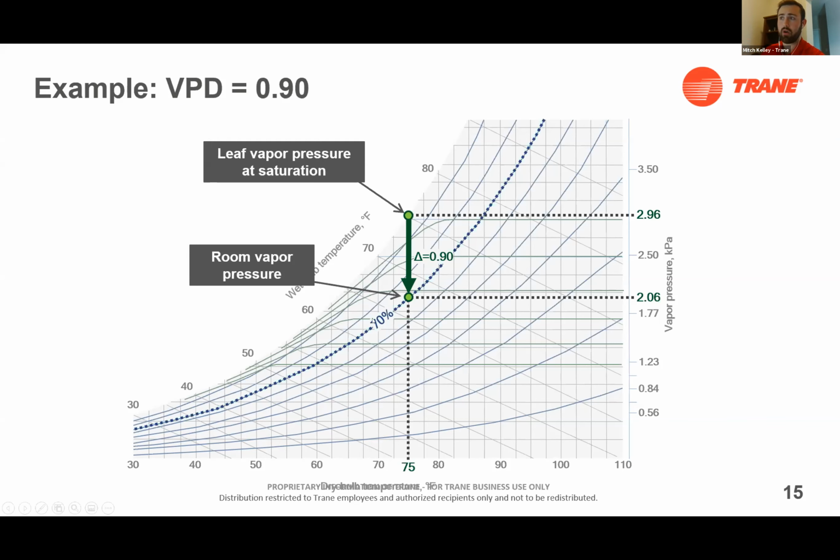Typically a sensor on the wall would measure the relative humidity in the space, and then you would plot that along with the dry bulb temperature. That would be the temperature that a thermometer would read, in order to obtain what the room vapor pressure is. The difference between that and the saturation vapor pressure is your VPD, or vapor pressure deficit. Hopefully that makes some sense. Hopefully this chart is helpful. Again, I think these slides will be released to the group for further investigation, and you'll be able to contact us afterwards if you want to dive deeper into it.